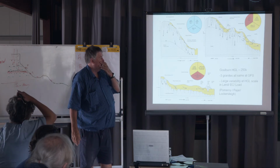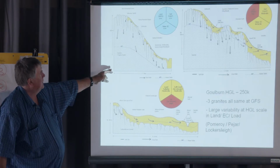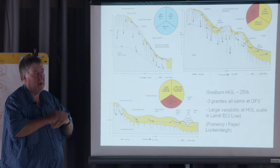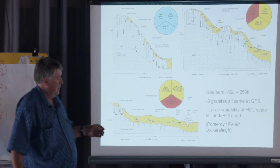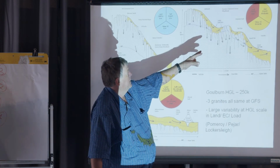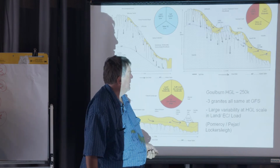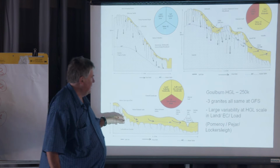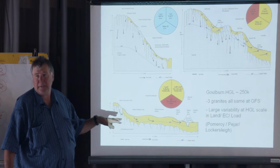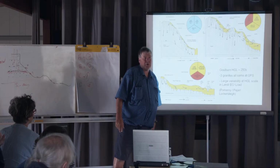These are examples from Goulburn, just to give you a bit of the variability. This is all granite rocks. Pomeroy landscape, freshwater, hard granite material. PJAR is where you get a bit more cover. You get a lot of land sites on them, very white saline parts of the landscape. And this is an area, Lockesley, where you don't see salt in the landscape, but you'll see spike rush and clear water running into the creeks.